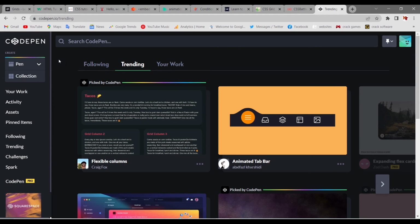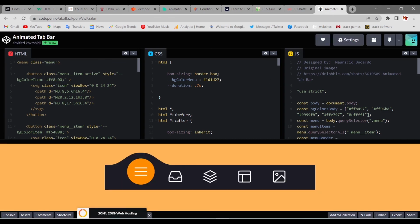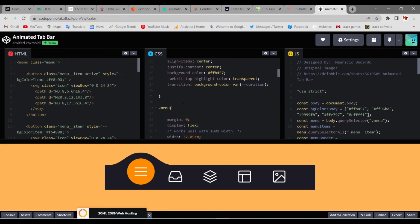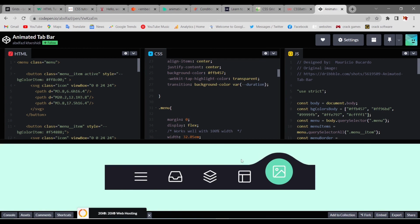So here you can write your code in HTML, CSS and JavaScript, and you can see some options like trending, challenges, or you can follow other people who are beginners, or you can see developers. You can follow anyone. Like here, in the animation tab, you can open it and see how they built it, which CSS, HTML, JavaScript code they used, and you can do your experiments. That's amazing, actually. That's it.